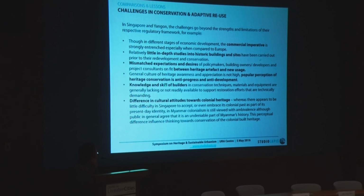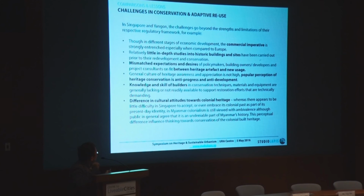Okay, a popular perception of heritage conservation is anti-progress and anti-development. Again, in Singapore, this is something that has been improving over the last 10 years. But popularly, there's still a lack of public awareness of that. Okay? Now, what we found most interesting is this.